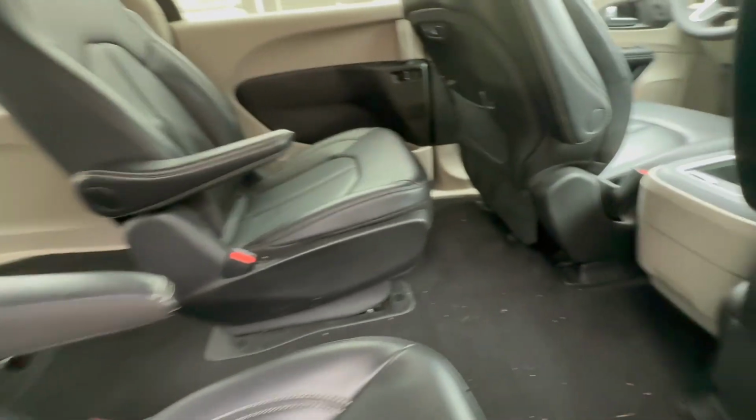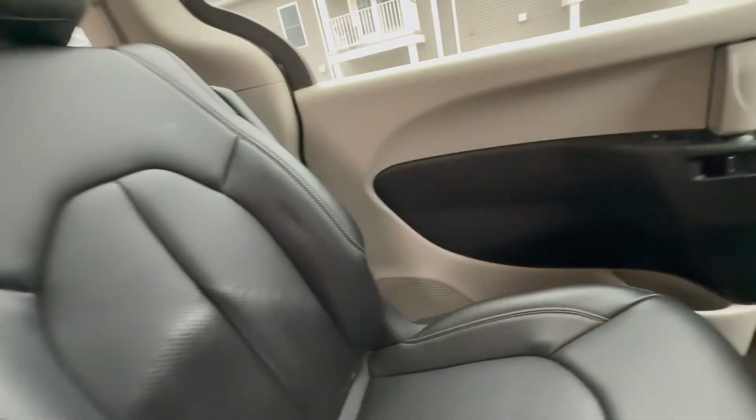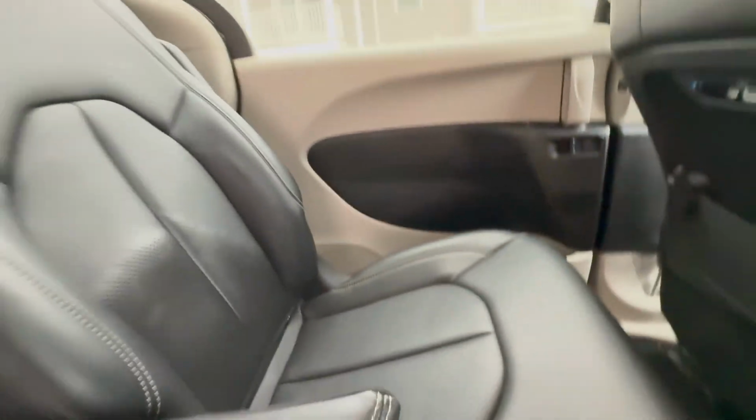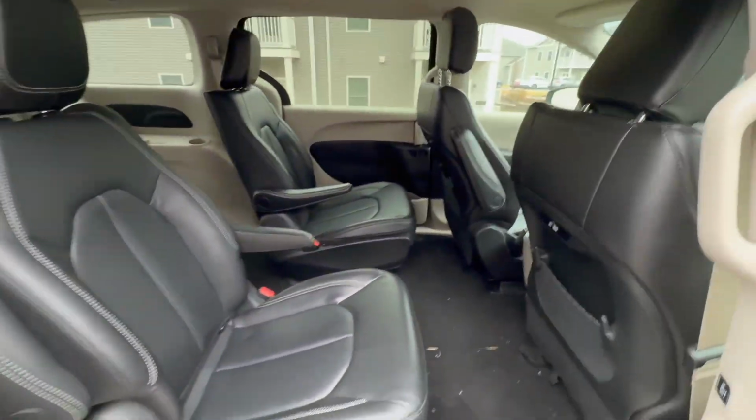Now let's see. Also in my Town and Country, there used to be a little power control here, but no more. We used to have a household power outlet, some aux cords, things like that, but not anymore. There's not even a household power outlet in this car.